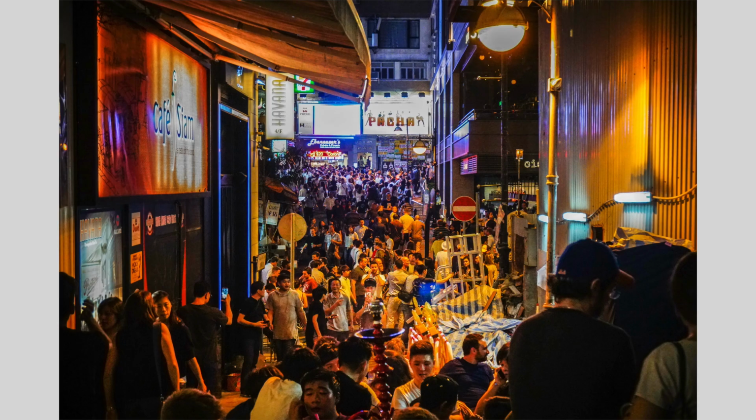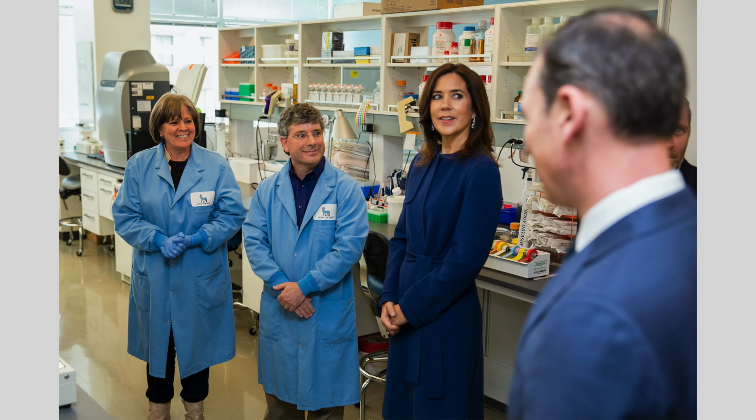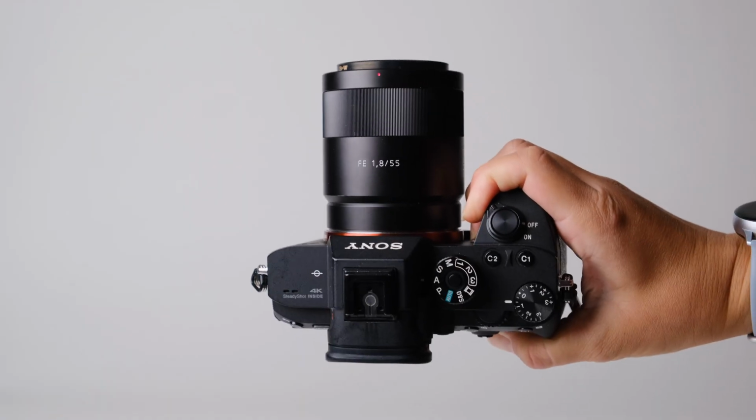And because of its size, this is a really great lens for street and travel photography, and even event photography when you need to be taking candid shots. When this lens is on your camera, it blends in so well, people barely look at you twice, and it also saves your shoulders and back from a lot of pain. So if you're looking for a super lightweight and compact lens, then you really can't go wrong with a 50mm lens.